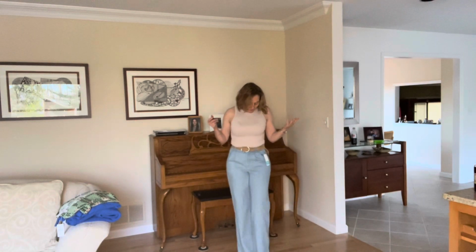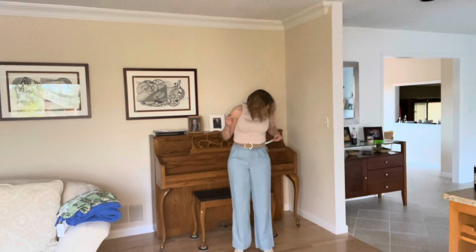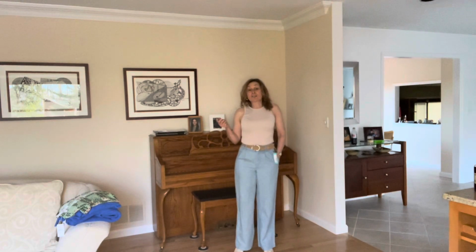I find this racer back bra very comfortable. It's a Soma racer back bra. I recommend it many times. It has lace on the back, but the front is just a regular bra. With it, I have these chambray pants. They're from Z Supply, the chambray trouser pant, obviously light blue, and they're extra small.